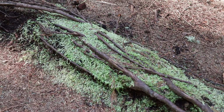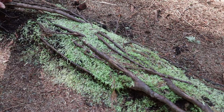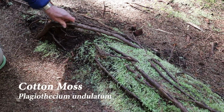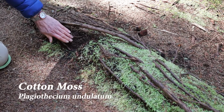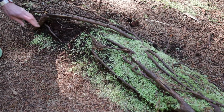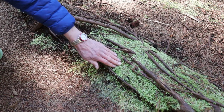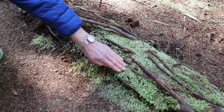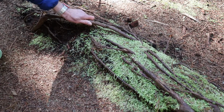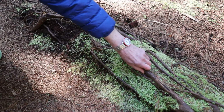And we'll look at another log, or what used to be a log, in a much more advanced stage of decay. And you notice that you can hardly see the log anymore. It's almost down to the soil level. It's covered all over with the mosses. This particular one is called the cotton moss. But across the surface, it's covered by these roots.